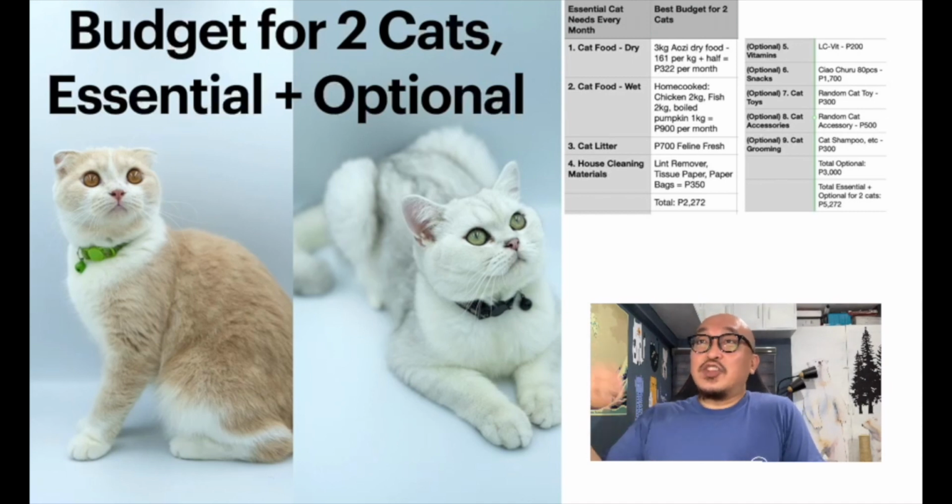For example, the toy can be shared, the accessory can be shared, the cat shampoo and the vitamins can be shared. The only things that are not shared are the food. But eventually, the more cats you have, the more inventive you can get when it comes to food. So that's why you can see that when it comes to doubling, it's not everything. You don't need to double everything.